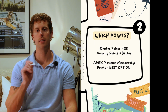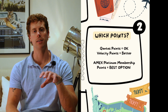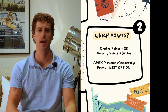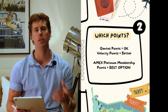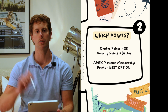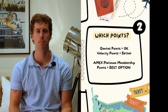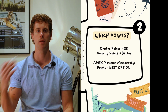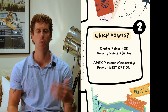Now, the best strategy would be having some sort of membership points that allow you to transfer to Qantas and Velocity depending on which airline has the availability at the time. In my experience, I think the only membership points in Australia that give you this flexibility of transferring to both Qantas and Velocity are Amex Platinum membership points. Those are the points that I personally earn, and it just gives me the flexibility to transfer them to Qantas or Velocity whenever I need them.